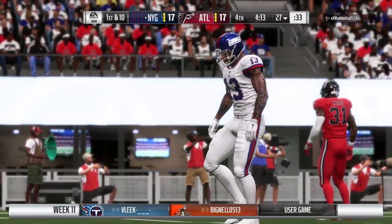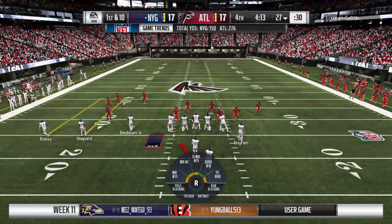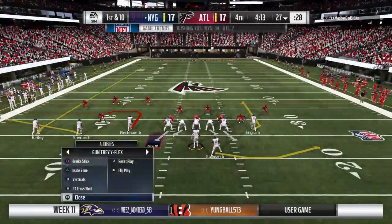Here's the Giant offense now as they get ready to take over here. Some good games going on in the early window. This might be the best of the bunch. Leopard!